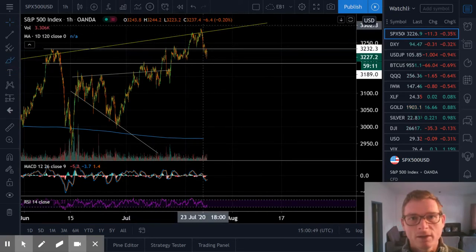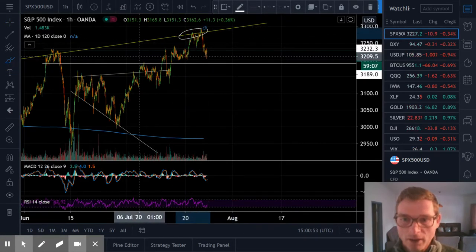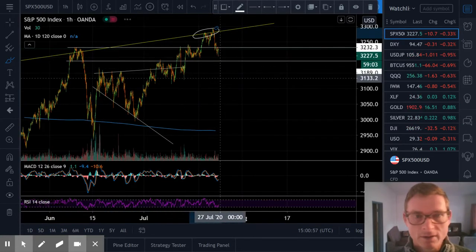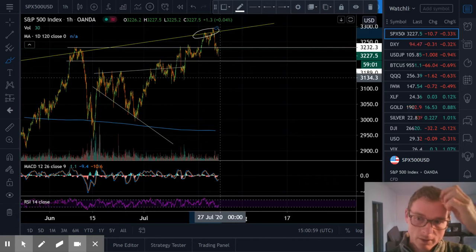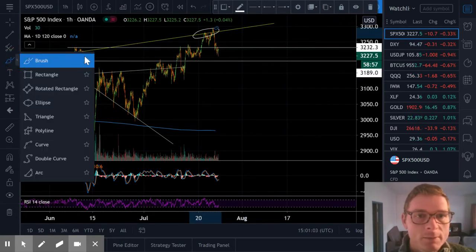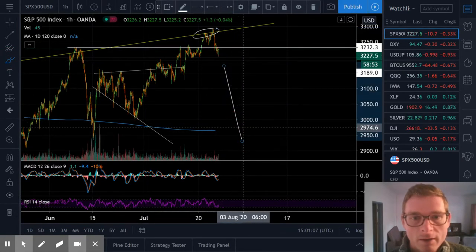And then in the last video, when we were up here around this yellow line, I was pointing out that this is the bear's last reversal point. This is the last area of resistance where it could reverse down for a bearish move. And if it does break down below this island top, it could be a big bearish move down.